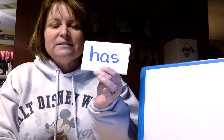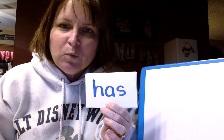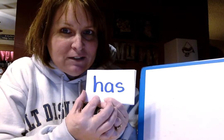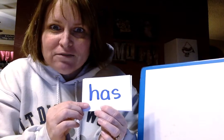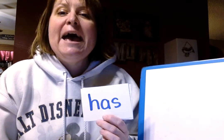H-A-S, has. Can you do that with me again? Stomping your feet big. H-A-S, has. This word is has. What word? Has. This is one of those nice words that if you do forget what it is, you can hook those sounds together. Has. But we want to make sure that it sticks up here. Our goal is to be able to look at that and just be able to pop it out. Okay? But until then, if you need to, you can sound that out. What word? H-A-S, has. Stomp it out. Very good.